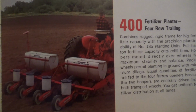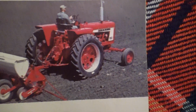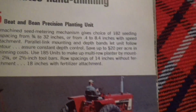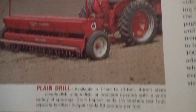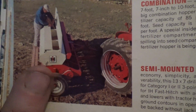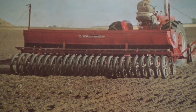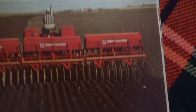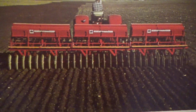But fertilizer. I'm probably going faster than some of you want and going slower than the other ones want. But beet and bean planters. It's more about looking at the neat pictures, as far as I'm concerned. It's old equipment. Yeah. A shovel press drill. Anybody got one of them still back in the shed?